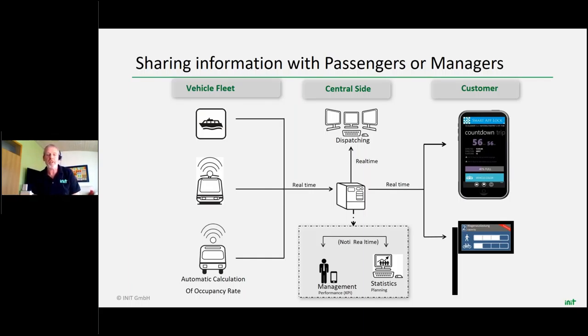This information's transferred to a central system. And then generally in two senses, the data is either used in real time to provide information to passengers and dispatchers, or it's used just statistically to learn things about how a network is running, change over time, in terms of performance management and KPI information that's given to people.